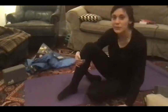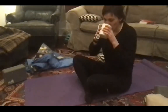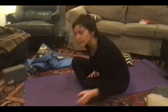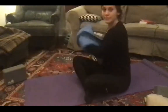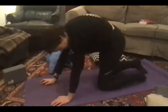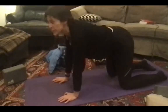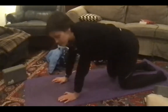Final 30 seconds. Slowly bring the hands back to center and begin to push yourself back up. Coming into a tabletop, taking whatever movement feels good, flexion and extension of the spine, rolling the weight into the hands, rolling it back.